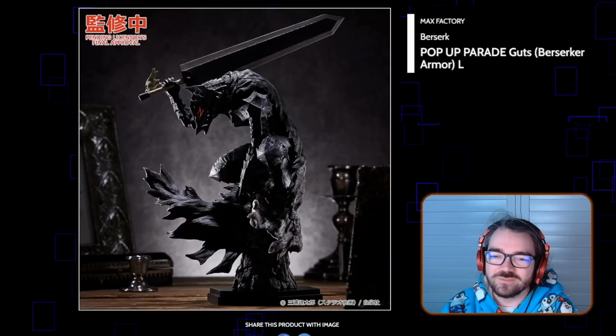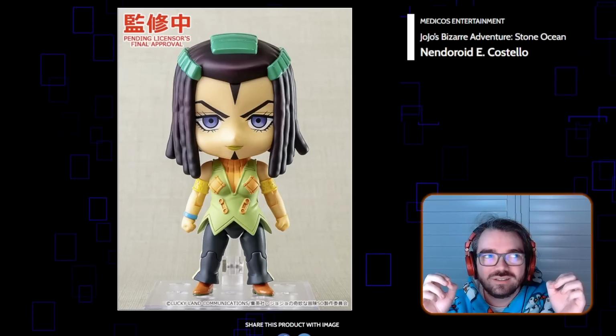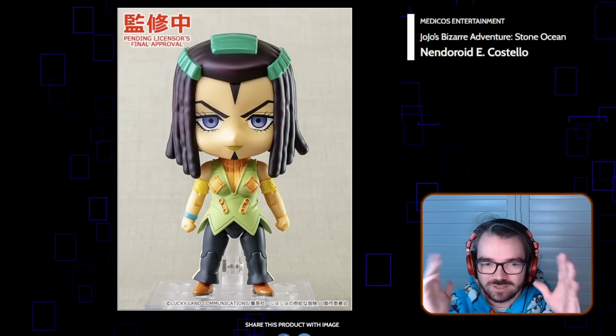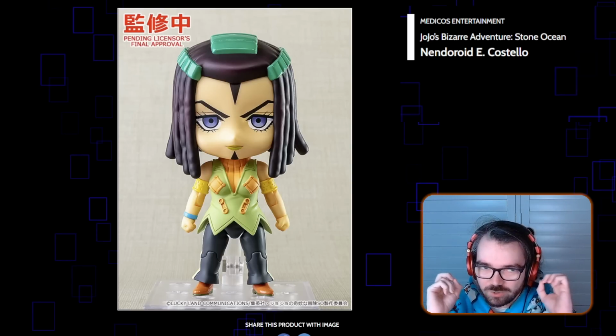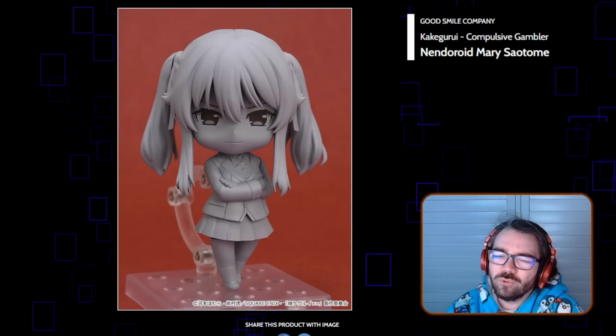It's awesome. Here is Junko Enoshima from Danganronpa. Looks pretty cute. I really wish they would stop doing normal characters in JoJo's and start just making Nendos of the stands instead, because the things I would do for Star Platinum as a Nendo is just make it happen. Ooh, Kakegurui Nendos? Is that coming back?